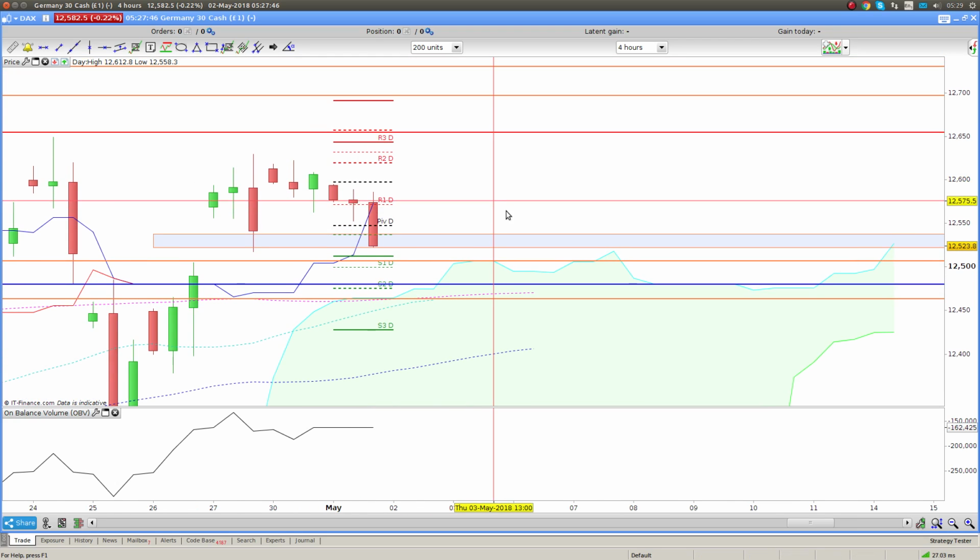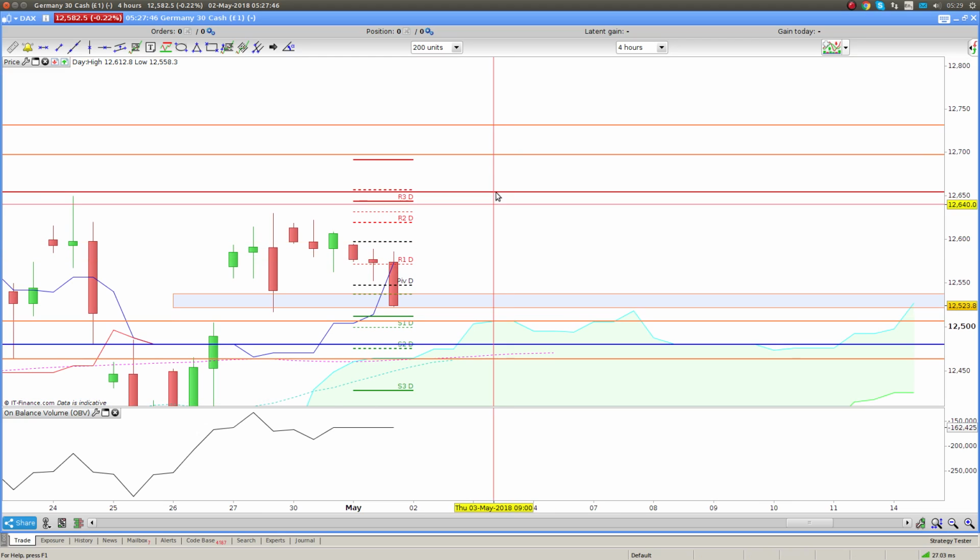And target base, again, this area here at 12,650 is going to be really strong. It's going to take a lot to break through there. So I think whatever I trade today will be taking profit at that level.